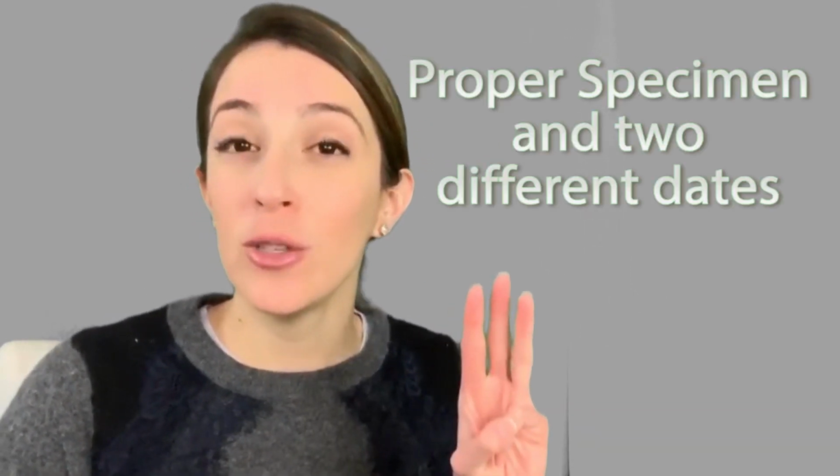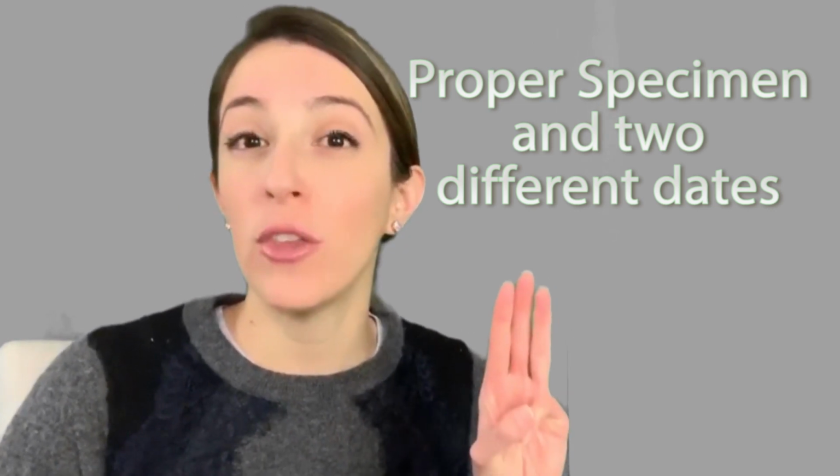Again, I'm going to reiterate that a notice of allowance means that your trademark is being allowed registration if you are able to provide a proper specimen and two different dates which correspond with the use of your trademark in commerce. So if you are not actually using your trademark in commerce yet, then you are not going to be able to provide a specimen or those dates. So in order to be able to provide those things, it means that you are actually using your mark in commerce. It means that you've made sales with regard to your goods. And it also means that your services have been offered for sale.